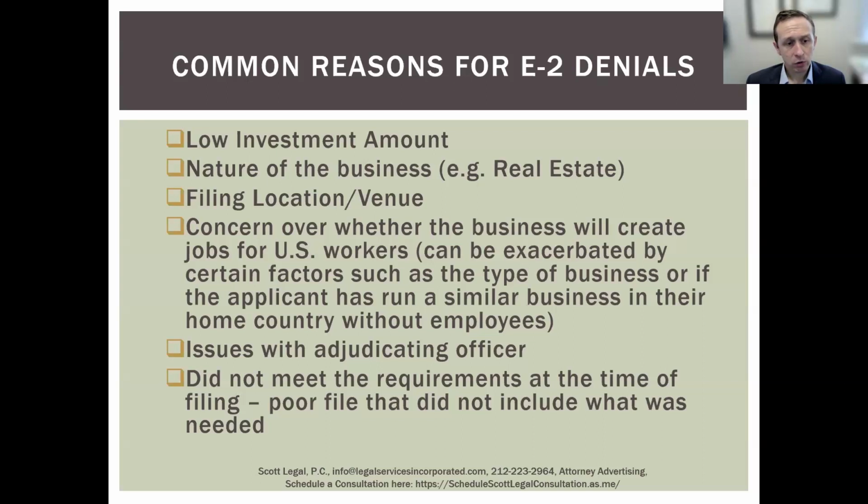Concern over whether the business will create jobs for US workers. This is a big one because this really is a make or break aspect of the application. If you have failed to convince the government that your business will employ US workers, you are looking at a likely denial. And it doesn't matter if you've invested $10 million in the business. If the government doesn't think you're going to employ US workers, you will probably not get the visa.